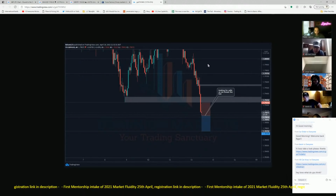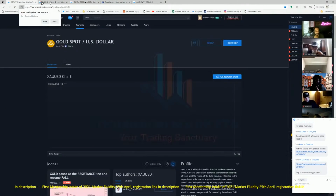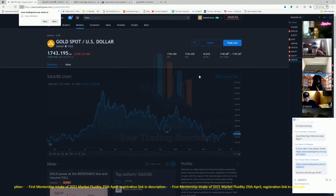This is GA 1 hour chart, looking for sells as we break the low right here. I think it's going to be better to look for some sort of a retracement and then for sells down, because we broke a major zone over here. So it's going to be better to wait for price to retrace, create some sort of a resistance, and then continue down. That's something I'd be looking at on pound AUD. Actually, let's take a look at pound AUD over here.